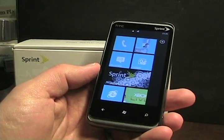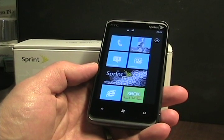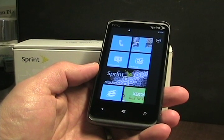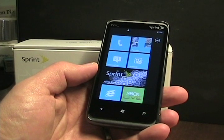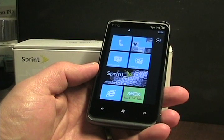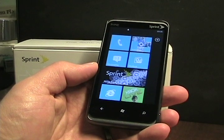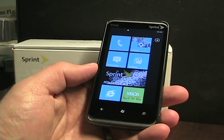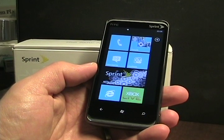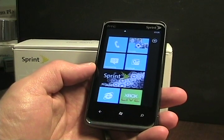This is a typical Windows Phone 7 device. Meets the minimum specs, so it has the 1 GHz processor, Windows Phone 7, 5 megapixel camera. This one is probably the better of the ones that I've seen on Windows Phone 7 actually. Seems to take pretty decent pictures, especially compared to the Dell Venue Pro and the HD7. This one has a 3.6-inch WVGA 480 by 800 pixel resolution display. It's sold as a GSM version outside the US as the HTC 7 Pro, I believe it's called. Here in the US it is a CDMA version, the only one available.